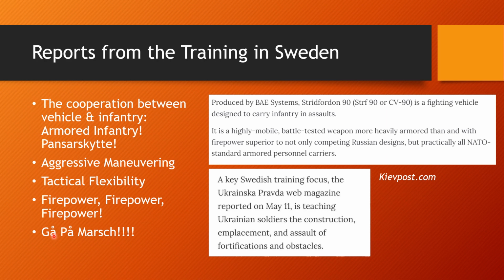So, obviously armored infantry, Panzerskytte, their essence is gå på marsch, of advancing up to and into the enemy line and there seek combat. Not shooting at a distance. You go all the way into the enemy line, into his trenches, into his defensive positions, and fight him there, not at a distance. So this should give you a feel for what this Ukrainian battalion of CV90s has been trained to do, what it is supposed to do.